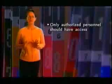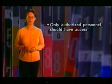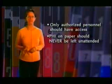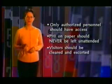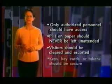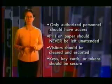There are several security issues to keep in mind in regard to paper records. Only authorized personnel should have access to the location where PHI is stored. PHI on paper should never be left unattended in a non-secure area. Visitors should obtain clearance upon entry and be escorted when in areas where patient information is stored or accessible. And keys, key cards, or tokens should be securely stored.